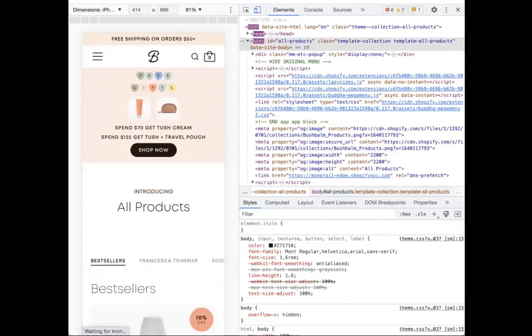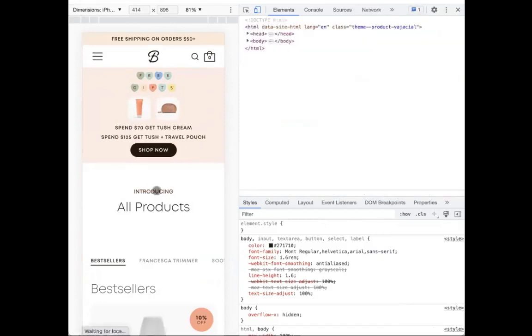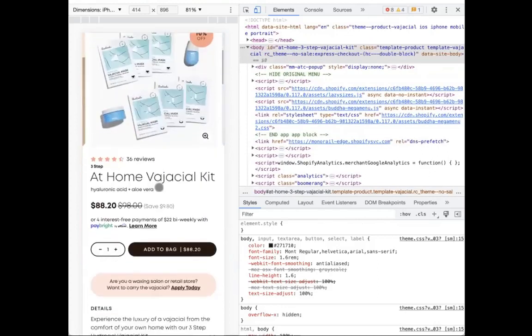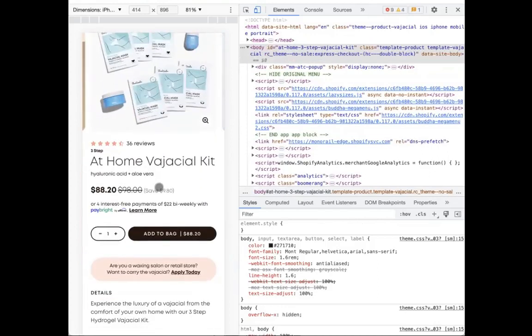A good rule of thumb is basically, once you've got them to an area of the site where there's a primary action, in this case being, let's get them to add a product to their cart, you don't want to give them any actions that take them away from that until they're further down the page.